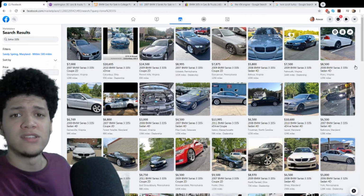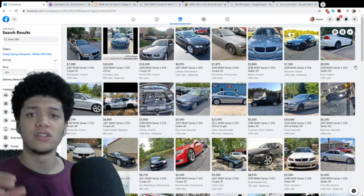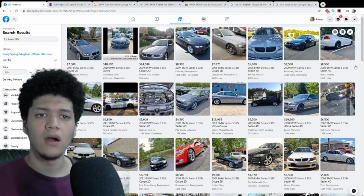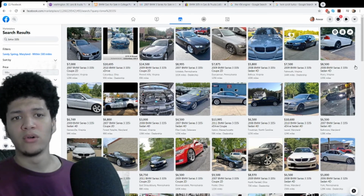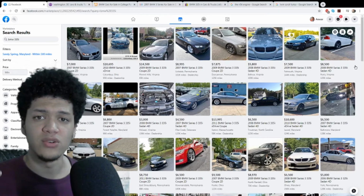Your oil filter housing gasket will probably leak. So basically the oil filter housing gasket is located in the front of the engine on top, right where the oil filter is, and there's a gasket that runs the oil. If you have a Sport Package 335, you're going to have an oil cooler, so the gasket actually connects the oil cooler to the oil filter housing gasket and also recirculates oil to the engine.